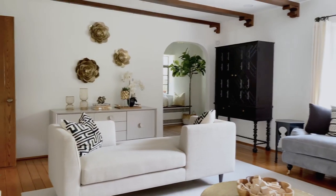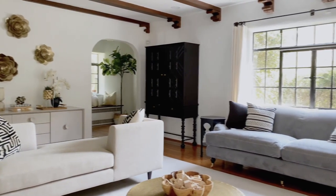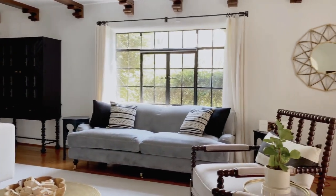So my living room is the space that you see right when you walk in the house, but it's also a very central part of our home. We wanted to pick items that really had multi-purpose and that had a lot of function. We can use this room for a family movie night, as well as game night, and even for when adults come over and want to hang out.